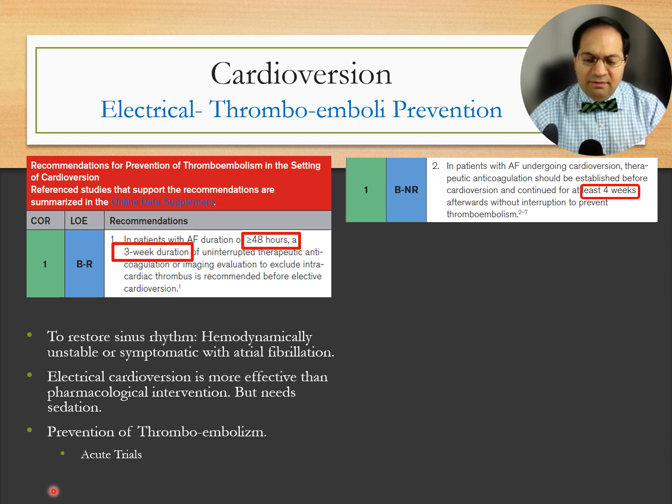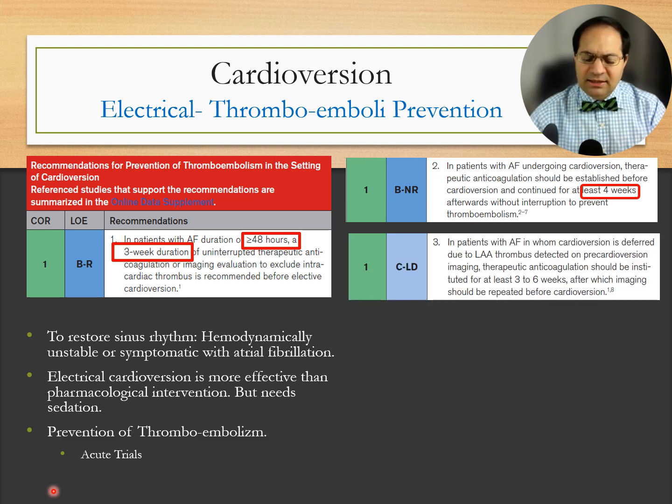Now, if you have a left atrial appendage clot, so we get a CAT scan, we get a TEE, and we find that you have left atrial appendage thrombus, in that case, it's contraindicated to have a cardioversion. So then you wait 3 to 6 weeks, and then you check again. Usually, about 60 to 70% of the patients that had a left atrial appendage clot might have a resolution of that with appropriate anticoagulation after 3 to 12 weeks. So after 3 to 6 weeks of waiting, you do another imaging. And if the imaging shows resolution of the clot, then you can proceed with cardioversion.